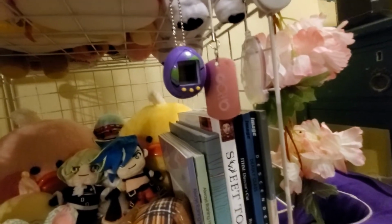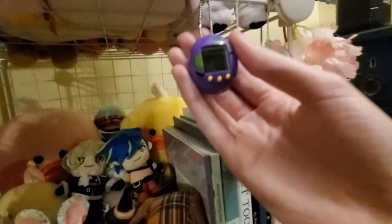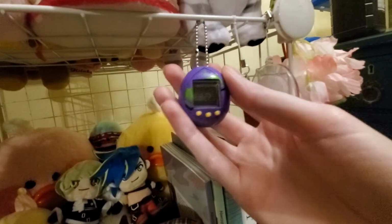Unfortunately, they only seem to live for a couple days, which makes me sad. And you have to take care of them constantly because that's how Tamagotchis work. But I'm having a lot of fun with it so far.